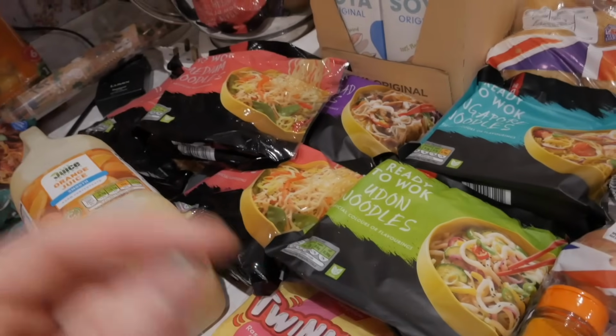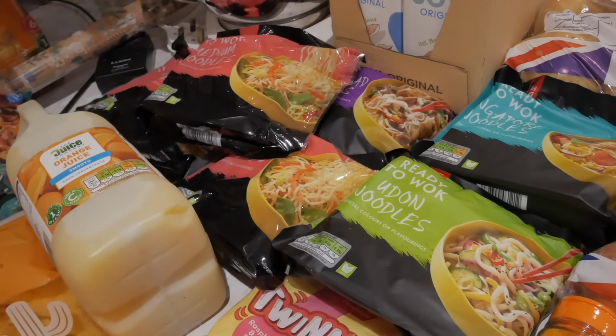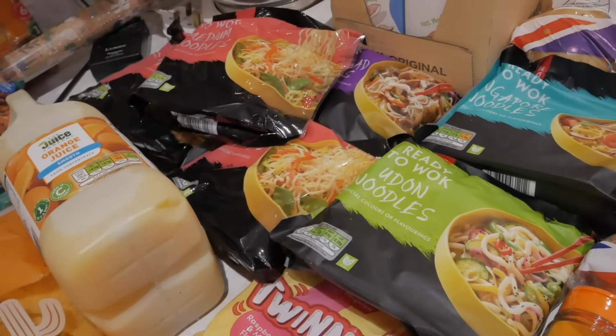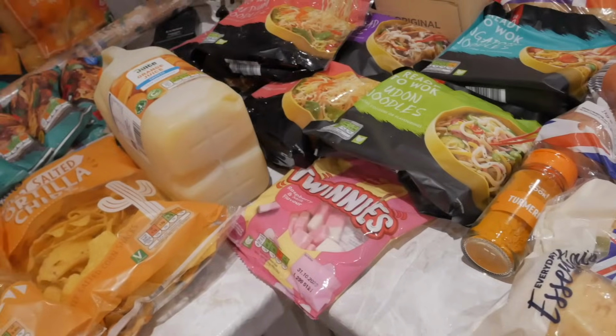Then we have loads of packs of the ready to wok noodles because AJ is learning how to cook his own food a bit more, so with these he is able to make his own noodles really easily and safely, and it's just a quick easy lunch for him.